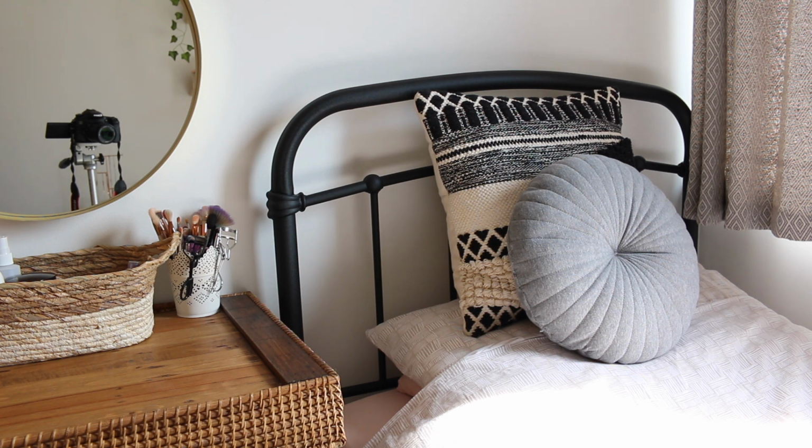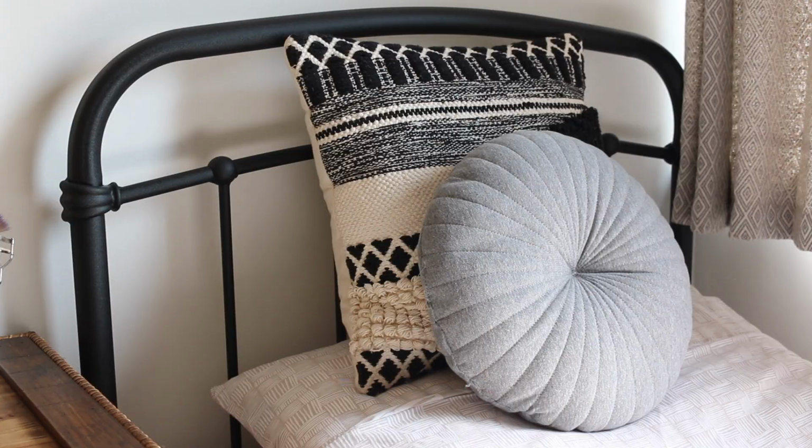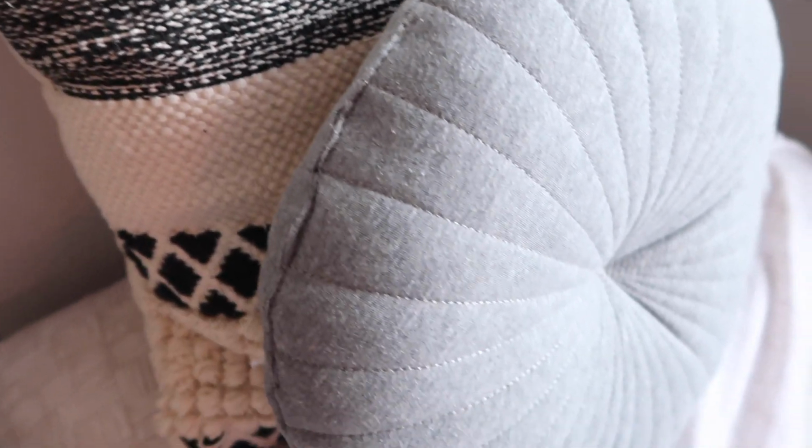I really like the style. I feel like it's completely timeless. I really like it, and I think it finishes off my room. I think it really matches with the theme, and I just love it. It's so nice. And then as you can see, I've got two cushions sitting at the top of my bed.